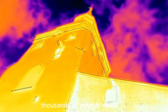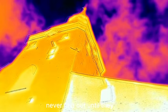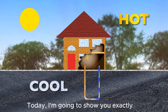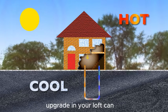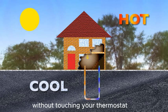Every winter, thousands of pounds worth of heat rises straight up through British ceilings and vanishes into the attic. And most homeowners never find out until they open a heating bill that makes them wince. Today, I'm going to show you exactly how that heat escapes, how to spot it in your own home, and how one weekend upgrade in your loft can make every room downstairs feel noticeably warmer without touching your thermostat.